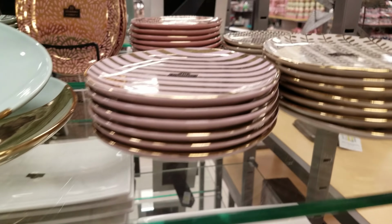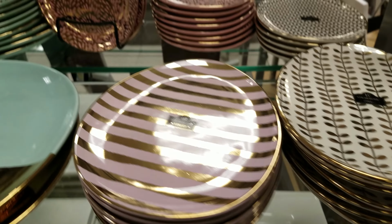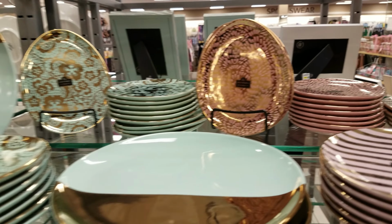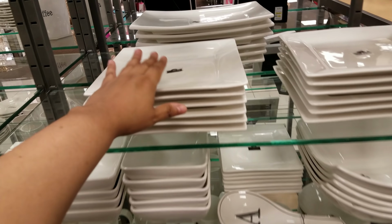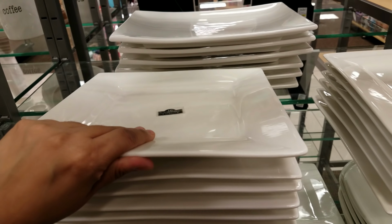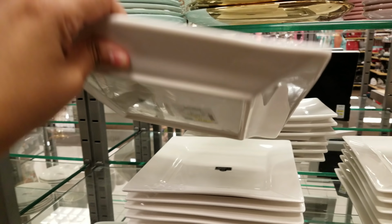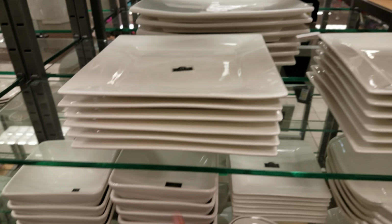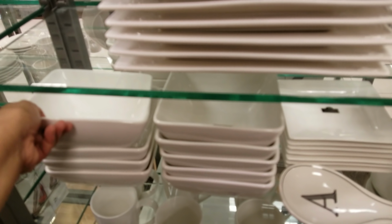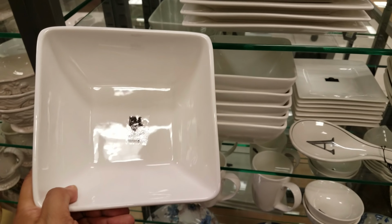They do have a pink one up here. And different patterns. That's what they look like. Those are really neat here. And then these are going to be your simple white ones. Let's see. Strawberry Street. $5. And here are the bowls, the square ones. I do like stuff like this. It is going to be $6.